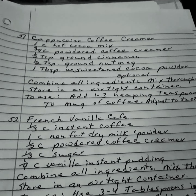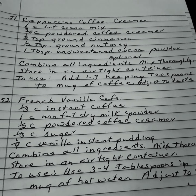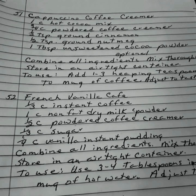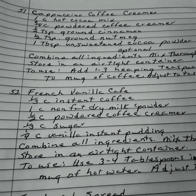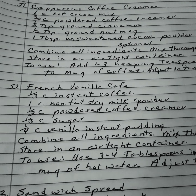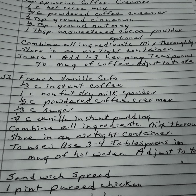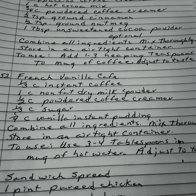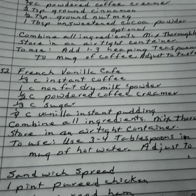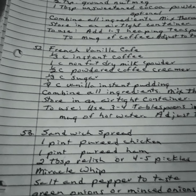French vanilla cafe. 1/3 cup instant coffee. 1 cup non-fat dry powdered milk. 1/2 cup powdered coffee creamer. 1/3 cup of sugar. 1/4 cup vanilla instant pudding. Combine all ingredients, mix thoroughly, store in an airtight container. To use, 3 to 4 tablespoons in a mug of hot water. Adjust the taste.